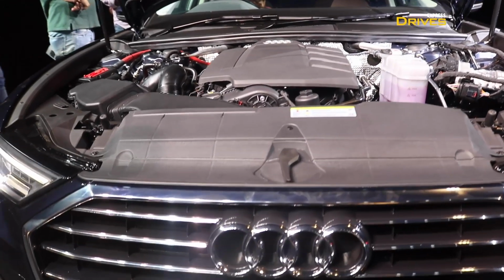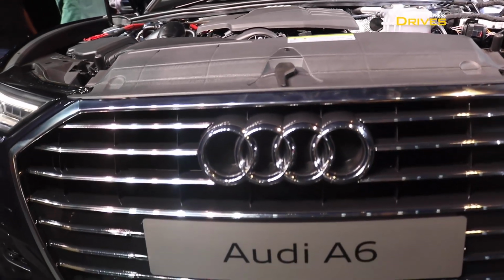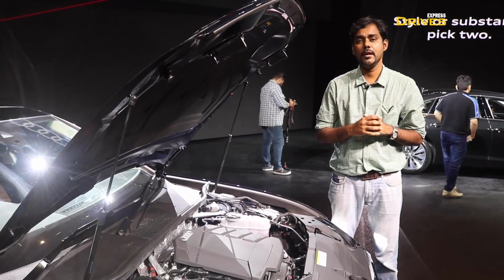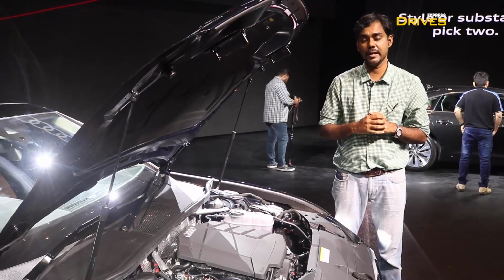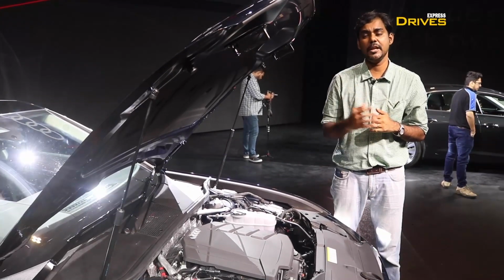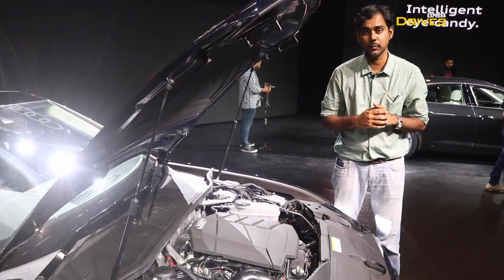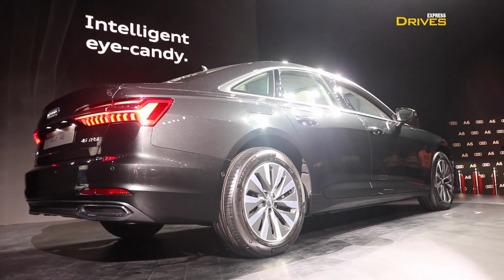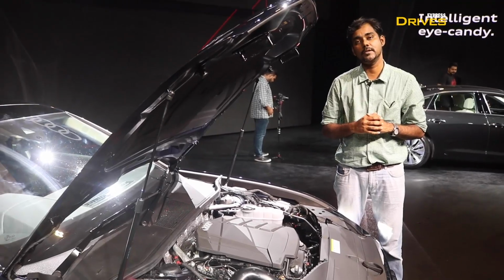There is no diesel engine happening because Audi is consciously making a shift towards petrol and petrol hybrids for that matter. Future Audis that you would see in India would be petrol hybrids and even electrics for that matter. There is the e-tron which is going to come out really soon as well. This one will do the 0 to 100 kph in 6.8 seconds, and the top speed would be around 250 kph.